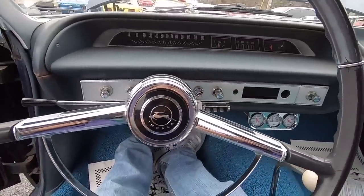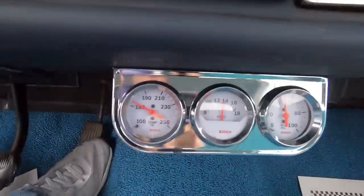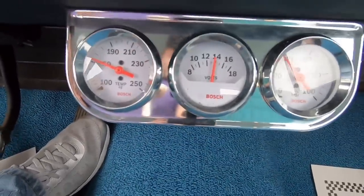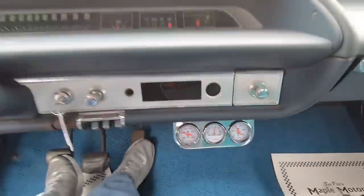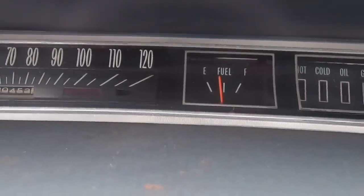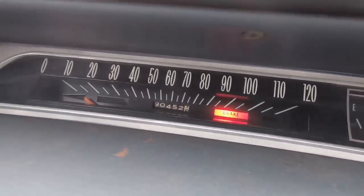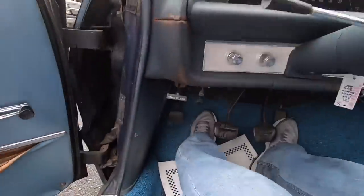Car is easy to start up. Got a good sound to it. See, our temperature's right at 160. Volts are at 14. Oil pressure's at 40, and this is after the test drive. I usually do about a 30-minute test drive on all the cars. Up here, the gas gauge was at E, $20, got it almost half a tank. Showing 90,000 miles. Of course, the motor's been swapped out. I just put the brake on. It does hold, it does work.